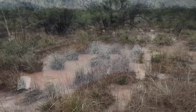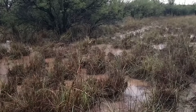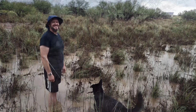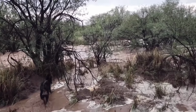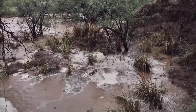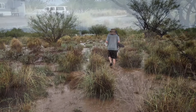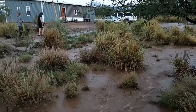From there, we decided to walk over and check out how the wash was running on Kyle's side of the property. At times, it felt like we were wading through a swamp, which is really strange for Arizona. The wash was much higher than we've ever seen it. Next, we looped back to our property and were surprised to see that the water levels were even higher as water flowed in from the surrounding countryside.